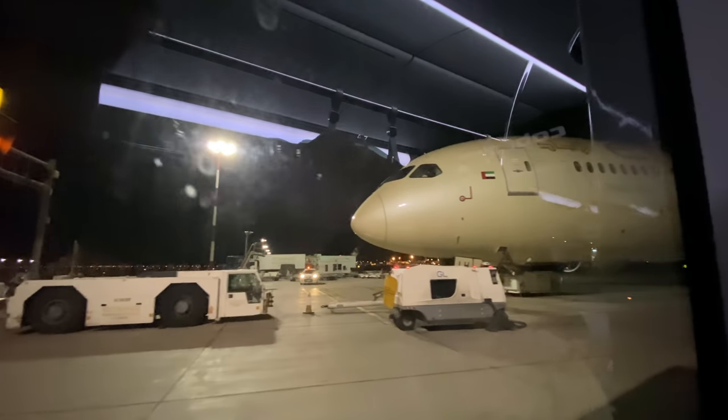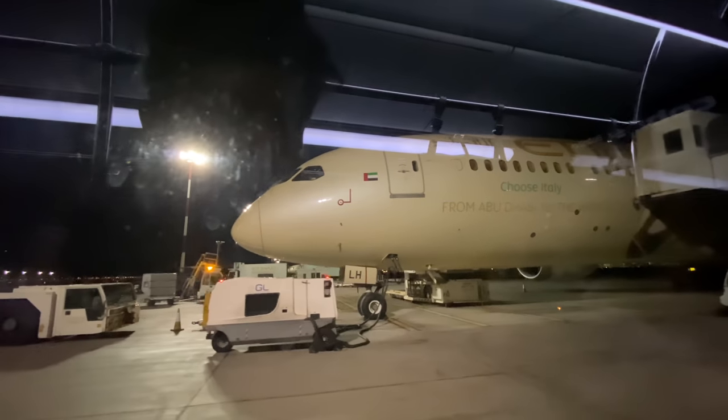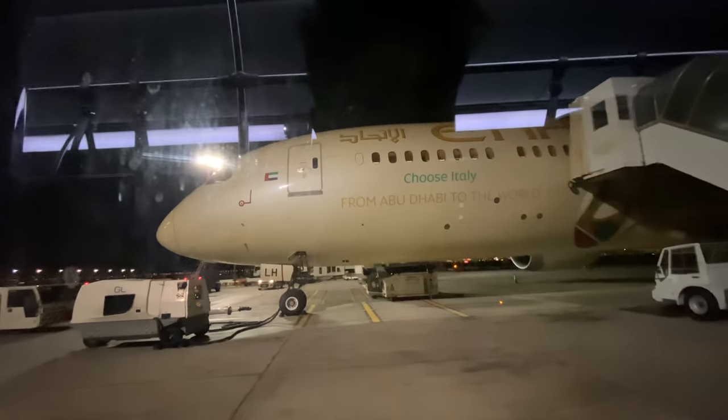This is our aircraft to Hong Kong today, a 3-year-old Etihad Boeing 787-9, A6-BLH. It's wearing the Choose Italy livery.